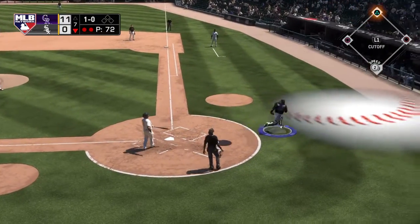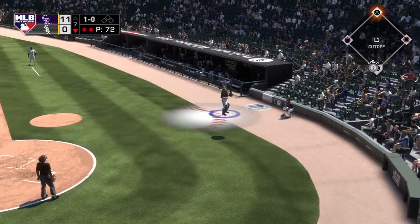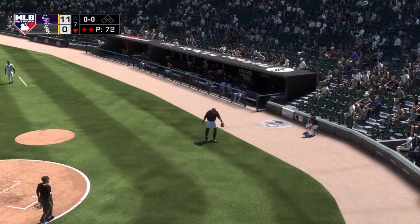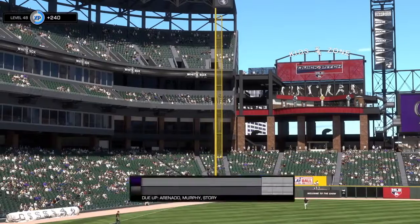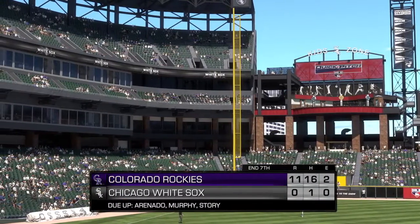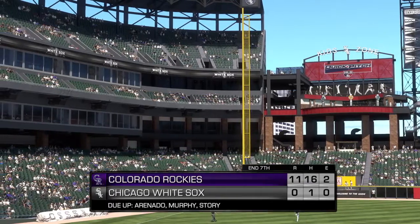Popped up. Iannetta is under it. Makes the catch, and that'll retire the side. So he keeps rolling right along. Make it 7 shutout innings now. 8th inning coming up. Colorado's out in front, 11-0.